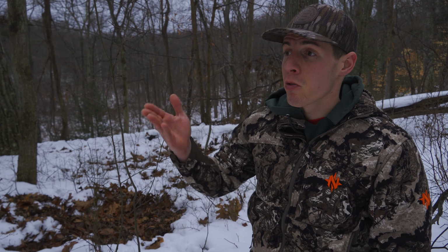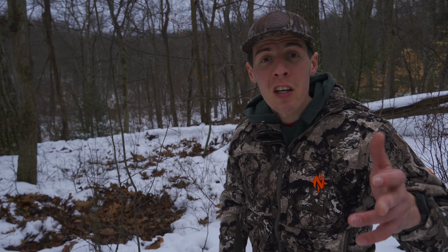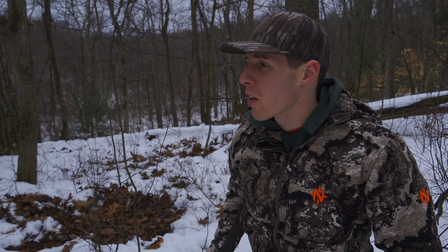So from my food source, I'm about 200 yards away. I got a bunch of beds here. So from bed to food, depending on the wind, they might be bedding on that side of this mountain that we're on. I'd be bedding up over on that side, but I know the area they're going to be in. I'm condensing them to an area almost. But my corn and my soybean is just supplemental. It's not their main source of food. They are feeding all day long.